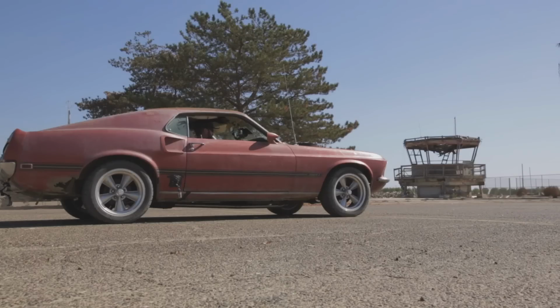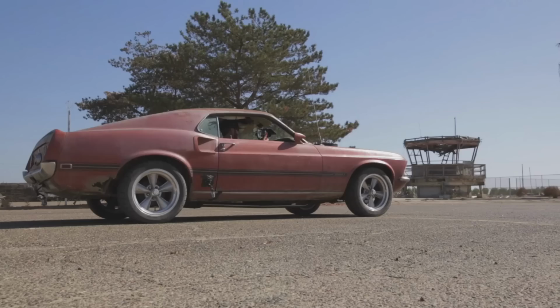I don't even know if this thing is gonna bog and die or backfire and surge. We know nothing. I've just cruised it. We know a few things, I don't know, just nothing that applies to this scenario right now. Ready? Roast them! I think it's gonna backfire and die. Let's see.